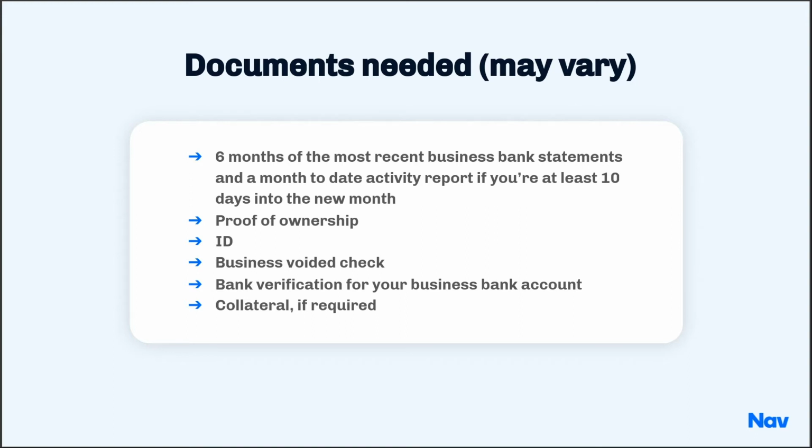You're going to need your identification. They're going to need a business voided check. Most lenders today, even traditional lenders, are doing direct debits from your business bank account in a daily, weekly, or monthly form. So they'll need a business voided check. And also, that validates that you have a business checking account as well, because there are a lot of lenders in the space that won't even talk to you if you don't have a business checking account, because they want to work with businesses. They're not looking to work with individuals. Bank verification for your business bank account.